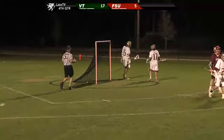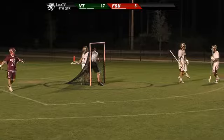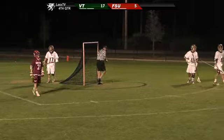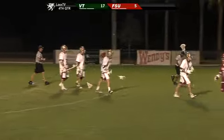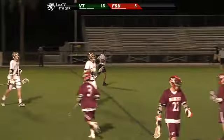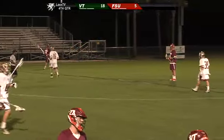There's a shot from out top by Davis Mayberry that beats the Florida State goalie off stick side high, and that ups the Hokies lead 18-5 with just over 2.5 minutes left in the fourth quarter.